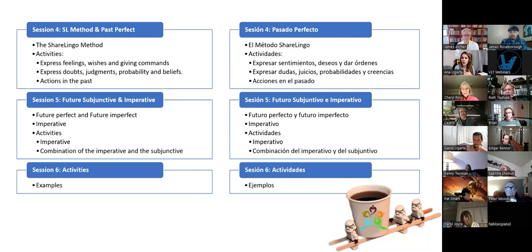Also, you can translate from English to Spanish and vice versa. And when you are practicing with your native Spanish or English speaker friend, you can ask important questions, or you will hear some feedback. We can also say this, or in my country, we say it this way. And that's a huge thing because we learn a lot. That's why we want to introduce the ShareLingo method.